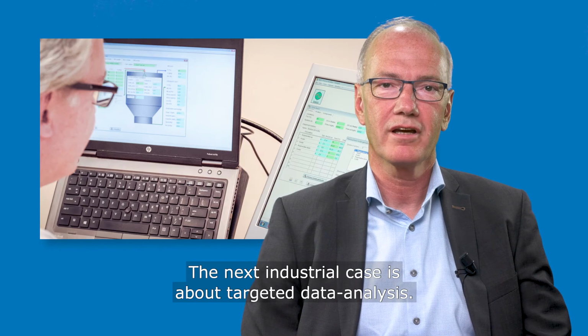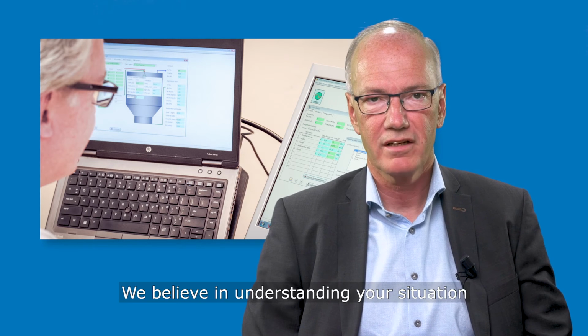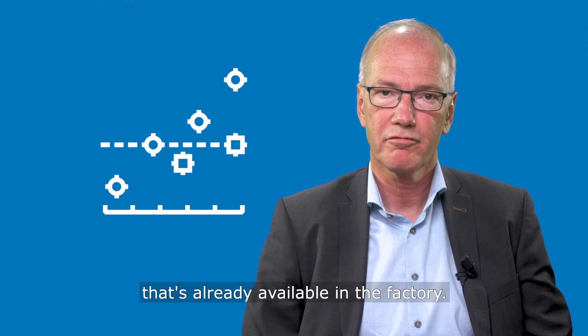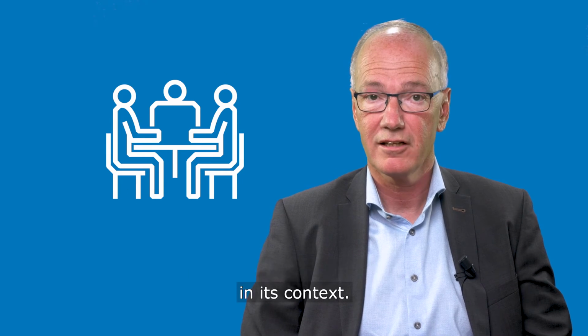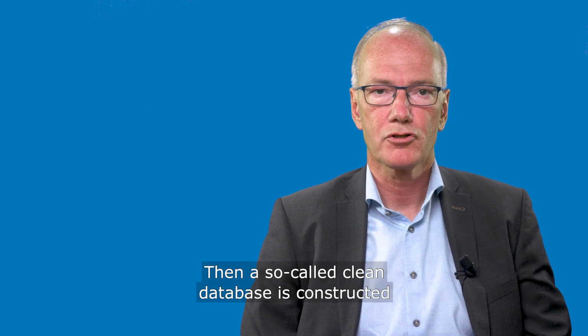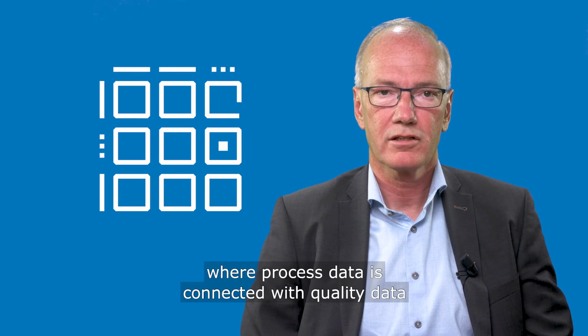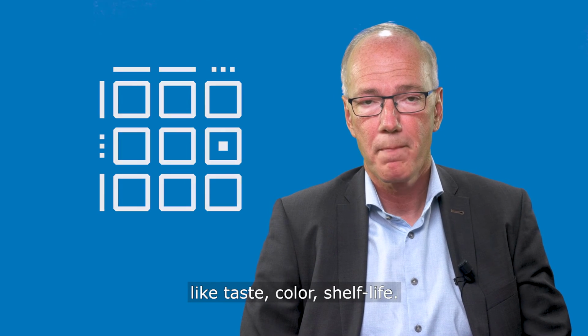The next industrial case is about targeted data analysis. We believe in understanding your situation and in making use of the data that's already available in the factory. When appropriate, we cooperate with students from Van Alaristan University to check the data in its context. Then a so-called clean database is constructed where process data is connected with quality data, like taste, color, shelf life.